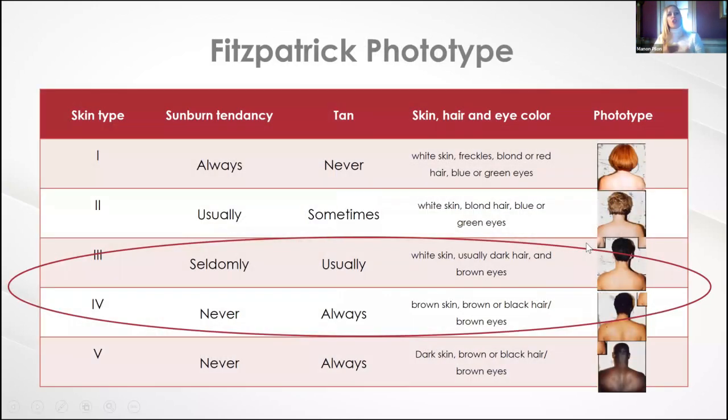Certain long-term application of kojic acid has also been banned in Europe. Many countries do not accept those chemicals anymore because of the abuse, and people, unfortunately, don't necessarily use them the right way. So let's keep in mind that the people who are more predisposed to hyperpigmentation or melasma are Fitzpatrick skin types 3 and 4.